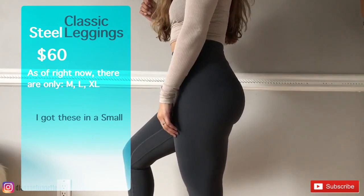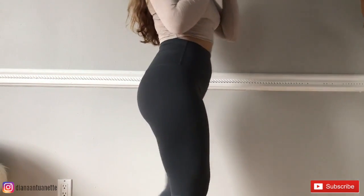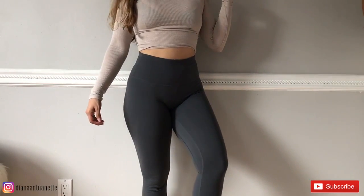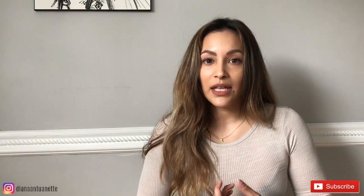These are the steel classic leggings. They fit really well. I've noticed that maybe all of these leggings come a little bit short on my ankle, but it's not too obvious. If you're maybe 5'7", 5'8", 5'9", or higher, it would probably start looking like a capri, but since I'm only 5'4" and my legs aren't long, it doesn't bug me so much. These are squat proof from what I've experienced. The only ones that are possibly not super squat proof would be the speckled gray leggings and the light gray leggings, just because they're lighter.